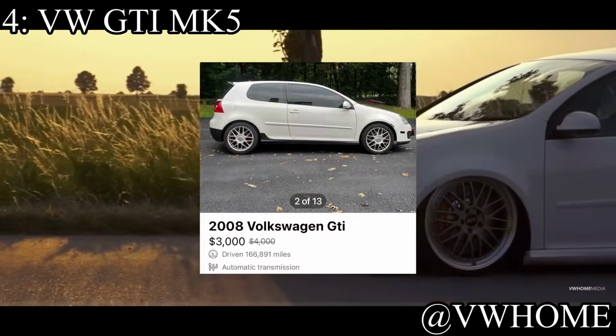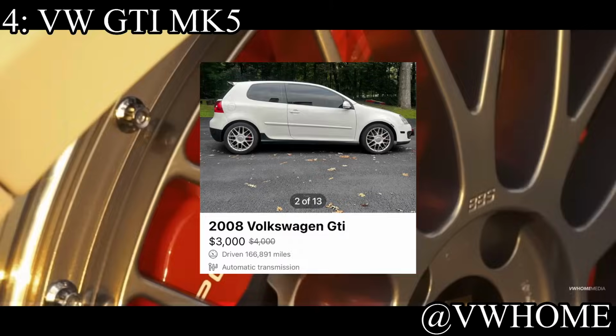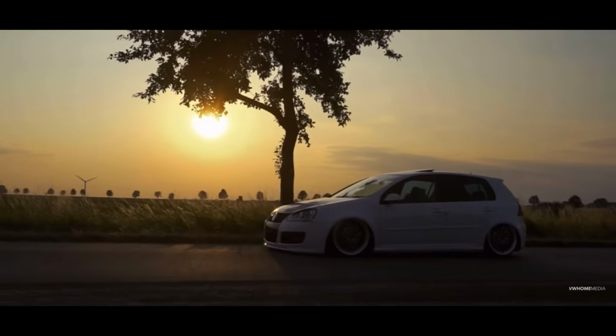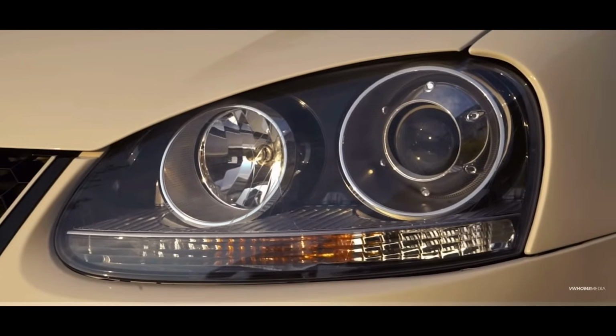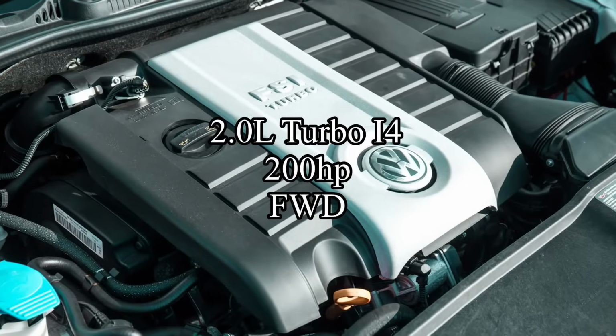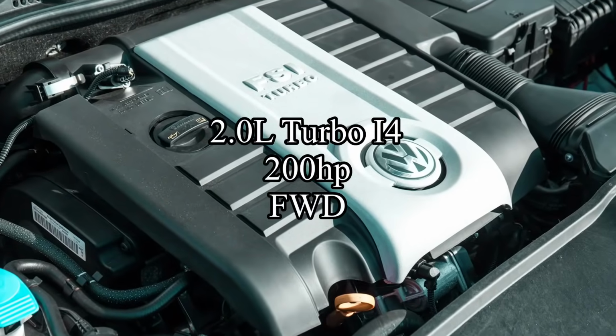Coming in at the number 4 spot, let's talk about the German Hondas real quick. Volkswagen GTI Mark V. You could also find a Mark IV under 5K, and that's also a really good deal, but I'm going to go with the Mark V to change it up a bit, because I always talk about the Mark IV. It comes with a 2-liter turbocharged inline-4, making 200 horsepower, and it's front-wheel drive.